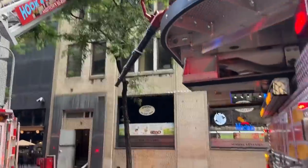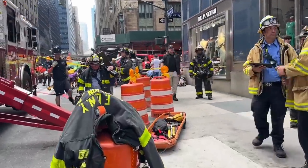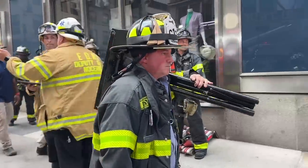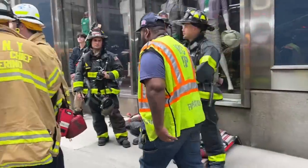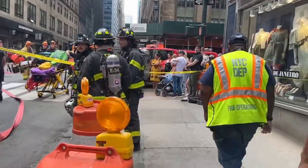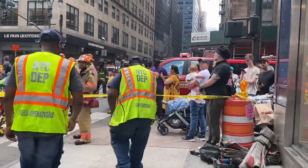All right, sorry for a lack of better footage to see. And they still have units arriving on scene. I'm gonna try to push back and see if I see something on the other side, but there's not too much to see anyways from this vantage point because you would have to be higher up.